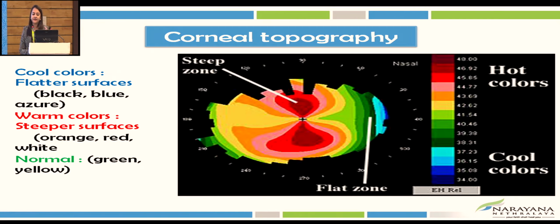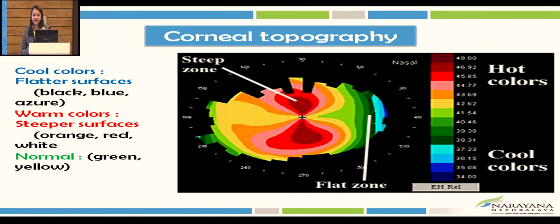All the LASIK candidates undergo this test to rule out keratoconus because KC is a contraindication for LASIK. All the patients should be screened by topographer prior to any laser vision correction. So characteristically, you see astigmatism which progresses from asymmetric bow tie to an inferotemporal steep cone. Okay, and it can be graded on the basis of the highest axis of the corneal power as mild, moderate, severe. Mild is where the steep keratometry is less than 48 diopters, moderate 48 to 54, and severe more than 54.